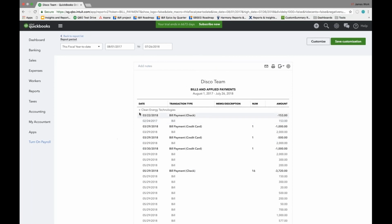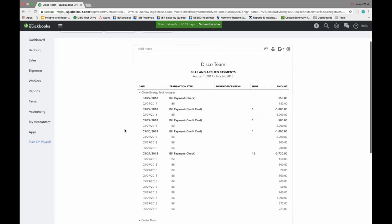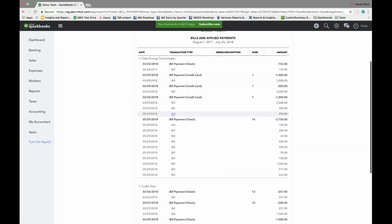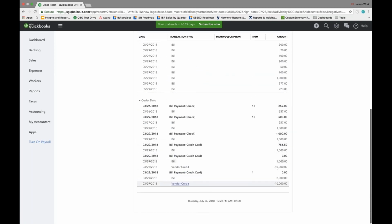And here you can see your vendor is the group that you can collapse. You've got all of your payments to them in bold here, and all of the bills that those payments paid right under.